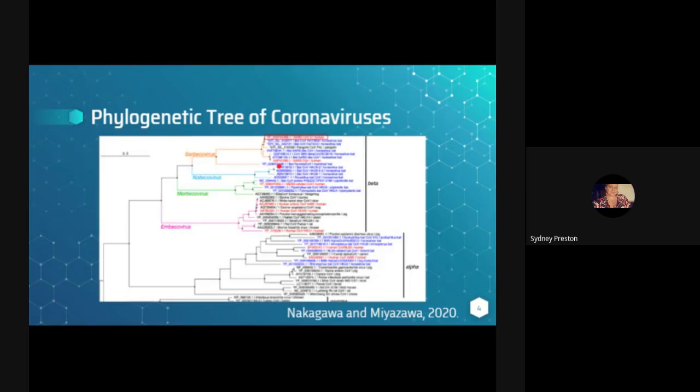If you haven't heard of the term spillover, spillover occurs when the virus transmits from non-human animals to humans, which is what happened with SARS-CoV-2. They're thinking it's a bat, and it transferred from that non-human animal source into humans. And as you can see here, SARS-CoV is also a sarbecovirus, and it's similar but very different in terms of how it has changed and turned into SARS-CoV-2 today.